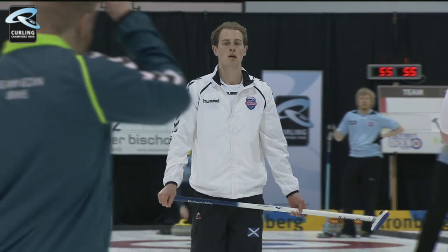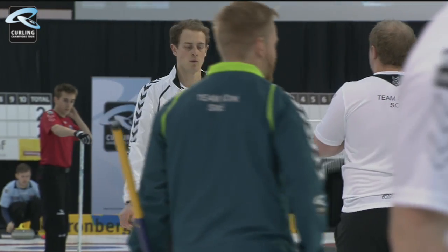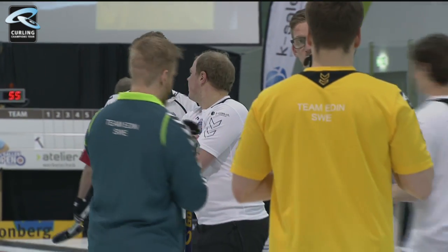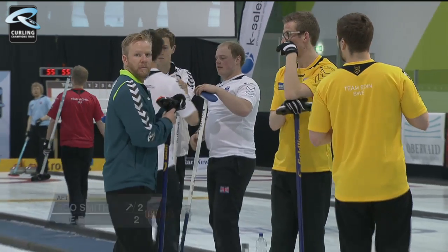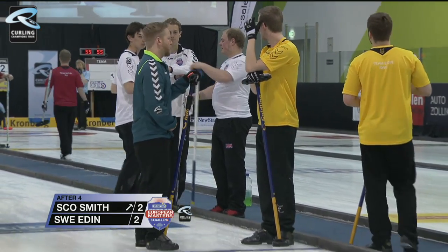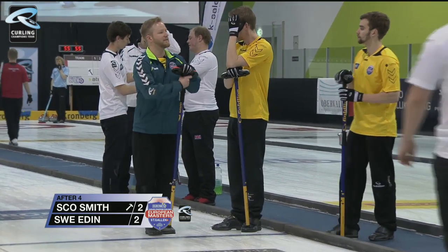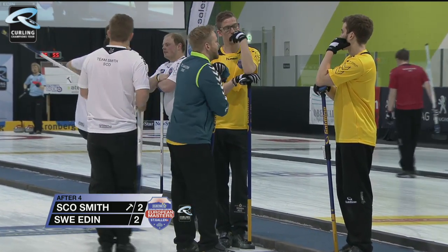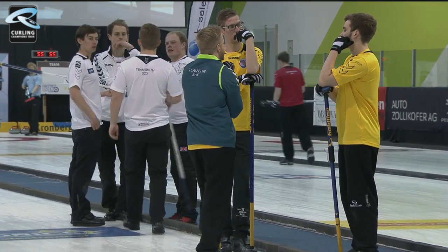So we're 2-all. That's great if you can play those touch shots. You can control them so well with sweepers. Something which has become very popular in the last couple of years with also the increased fitness of all the players.